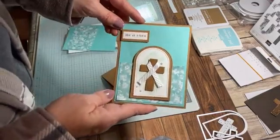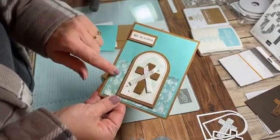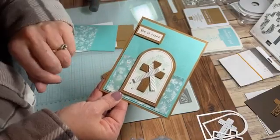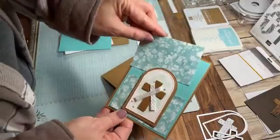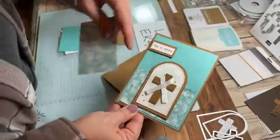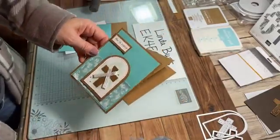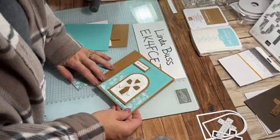So here, once again, is the card. And I think I was struggling with spacing because I didn't want my arches to be too big where the cross just looked teeny tiny and lost in the shuffle. I had originally put this designer series paper all the way up the card. Well, then this looked really small down there, so I took it off, cut it in half, did different things. And so hopefully you like what I came up with for Linda's party. And thank you for ordering also.